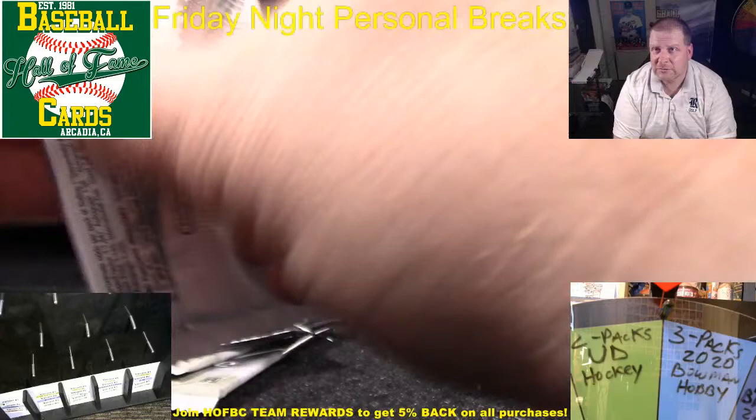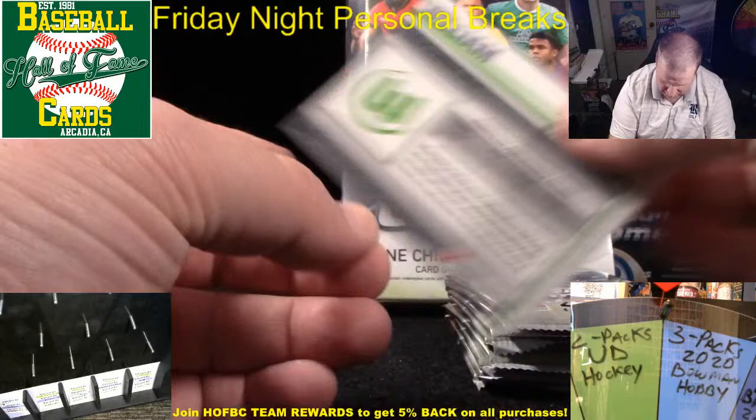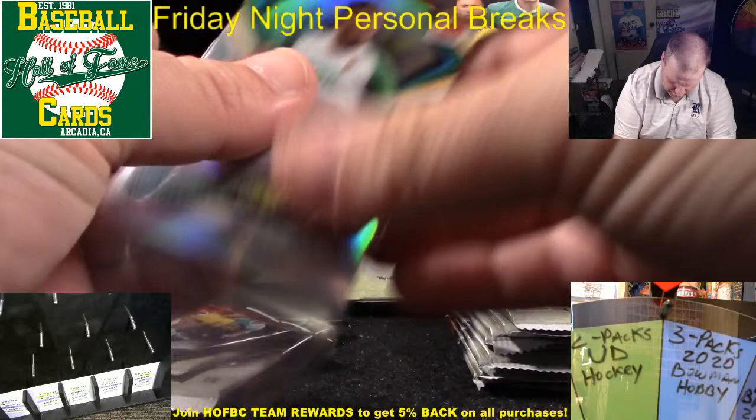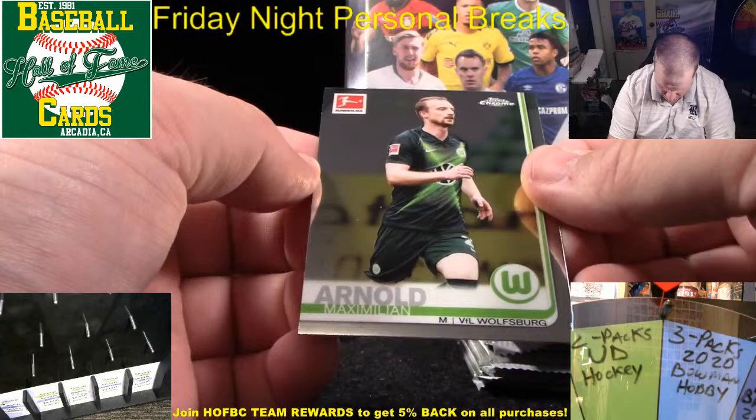Future stars, Marco Richter, Bedfoil, and William. The guy's name is just William. Nothing else. Just Will. Just William. I'm really glad that there's only four cards per pack. Ginzik and Arnold, Maximilian Arnold. They look great. These look fantastic.